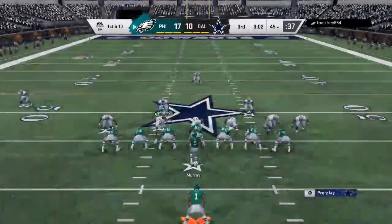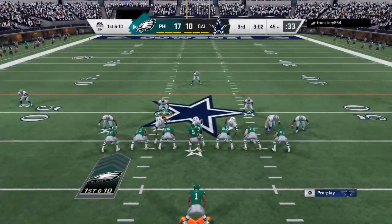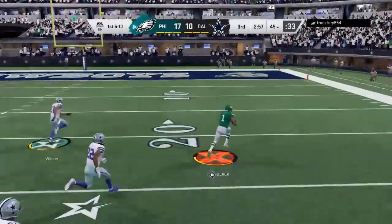All things considered, a pretty good kick. Just cruel punishment there to be denied by the crossbar. If you're going to hit from that distance, sometimes you're going to need a little luck. And unfortunately for him, this time the break goes against him.